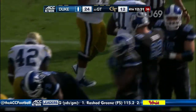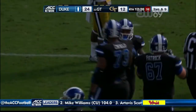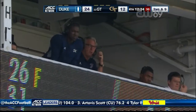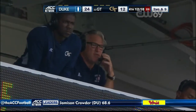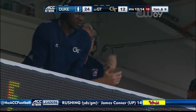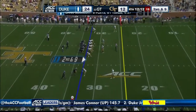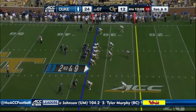At some point, Ted Roof had to say, hey, you know what? I can't afford to have a safety in the middle of the field anymore. I've got to come up and play man across the board, and I've got to force Duke into a passing situation. Now, watch how Duke spreads the field. Duke's done a great job of spreading the field. Look, 2 receivers here, 2 receivers here. 4 deck defenders out of the box.